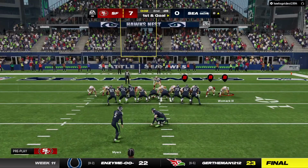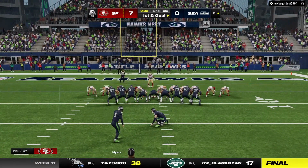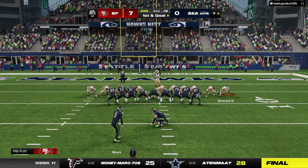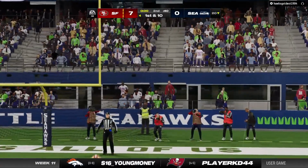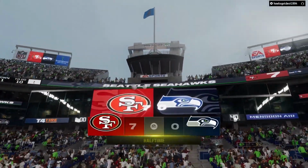So with 2 ticks left here in the half, on is the field goal unit. From the right hash, and this one just a chippy. And he missed it. It's no good. And that'll do it for the end of the 2nd quarter.